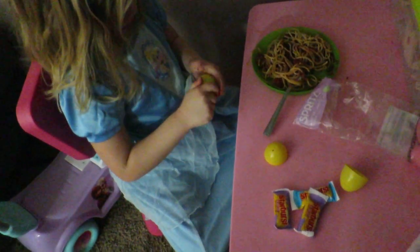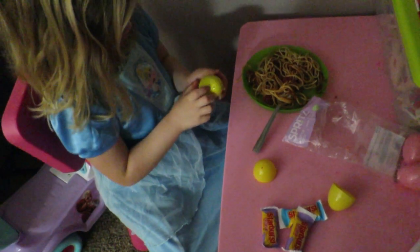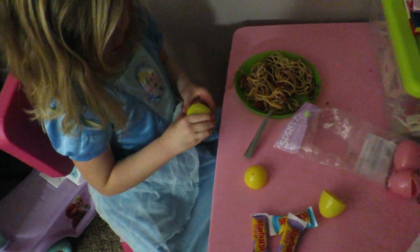Some of this candy. I know, but we gotta fix these for school. You're making your Easter eggs. Okay, make sure these fit. No, that's not the right one. Okay, this is the right one. Yep. Good job. How's your spaghetti? Good. Yum. Alright, we're gonna fix up a couple more. These eggs are hard. For your Easter eggs. These eggs are hard. I'll help you.